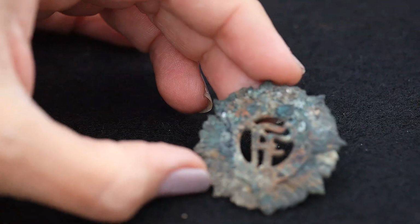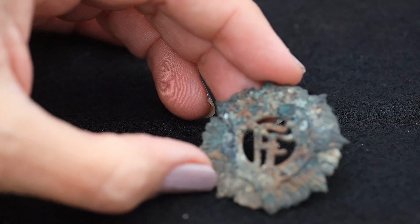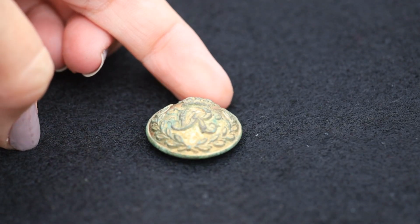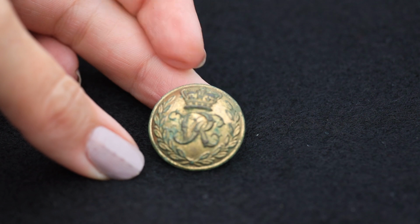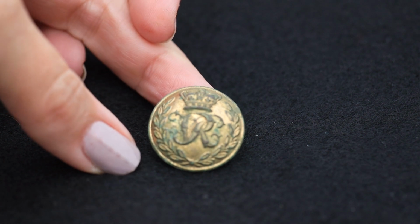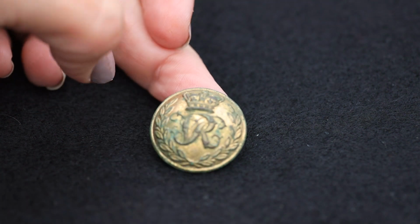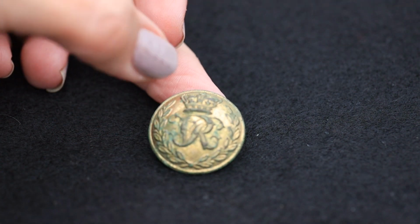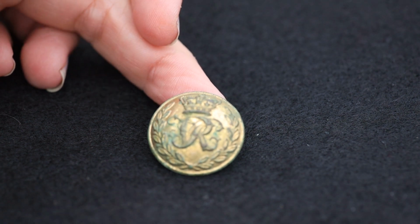So this is a cap badge from Gaeltacht na hÉireann, and you can see the FF, Fianna Fáil. And my favourite find from the site possibly is a Queen Victoria uniform button. The 1837 button would have represented the British forces on the site in the mid-18th century, before the site went out of use in the 1860s.